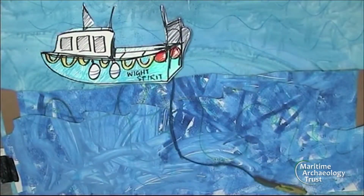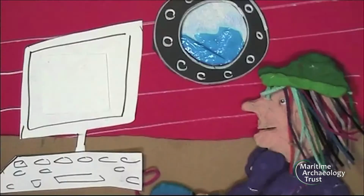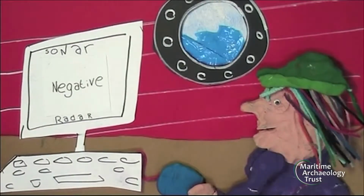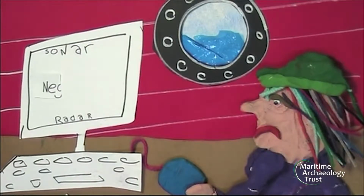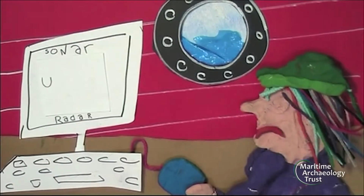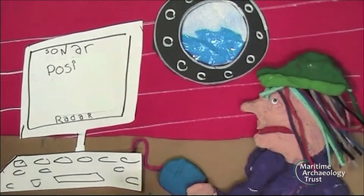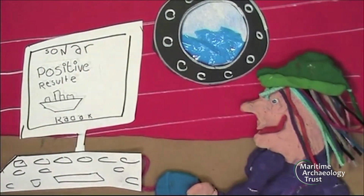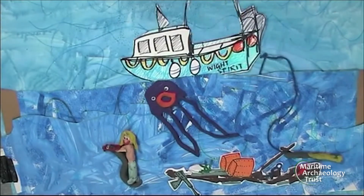They are using a side scan sonar. This is dragged behind the boat and is called a fish. The fish sends signals to the sea floor, which creates a picture on the computer screen in the boat above, showing detailed features of the seabed. Today, after lots of searching, they are lucky and find what they think could be a wreck. They'll return another day and go diving on this site to discover more.